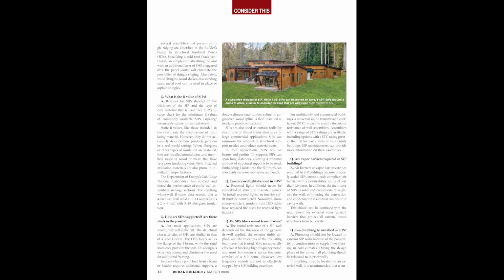How are SIPs supported? Are there studs in the panels? Answer: for most applications, SIPs are structurally self-sufficient. The structural characteristics of SIPs are similar to that of a steel I-beam. The OSB facers act as the flange of the I-beam, while the rigid foam core provides the web. This design is extremely strong and eliminates the need for additional framing.